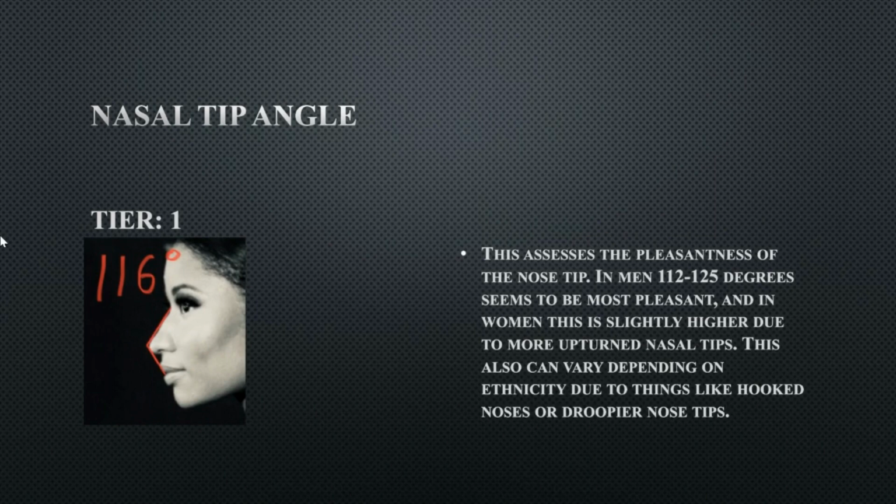Her nasal tip angle is at 116 degrees, and 116 degrees is at the extreme low end. Since it's at the extreme low end, what this means is that a nasal tip that's 116 degrees at the lowest end is that she has an extremely pointy nose, and anything pointier than this will be considered unideal by any standard, and this is perfectly fine for her, so that will be a tier 1.